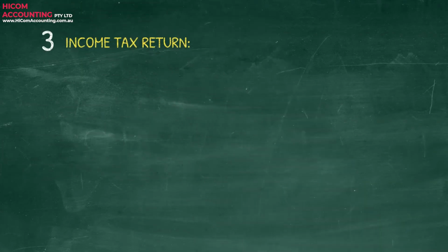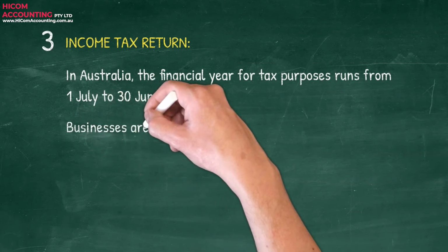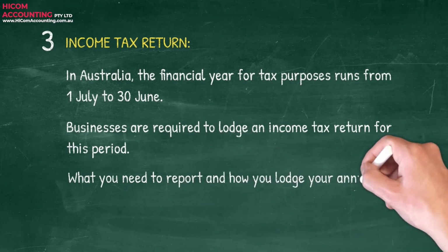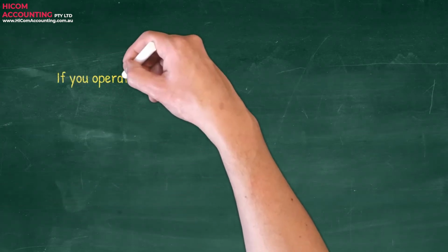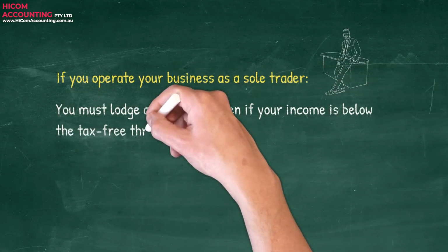Income tax return. In Australia, the financial year for tax purposes runs from the 1st of July to the 30th of June. Businesses are required to lodge an income tax return for this period. What you need to report, and how you lodge your annual tax return for your business, depends on your type of business entity. If you operate your business as a sole trader, you must lodge a tax return even if your income is below the tax-free threshold.